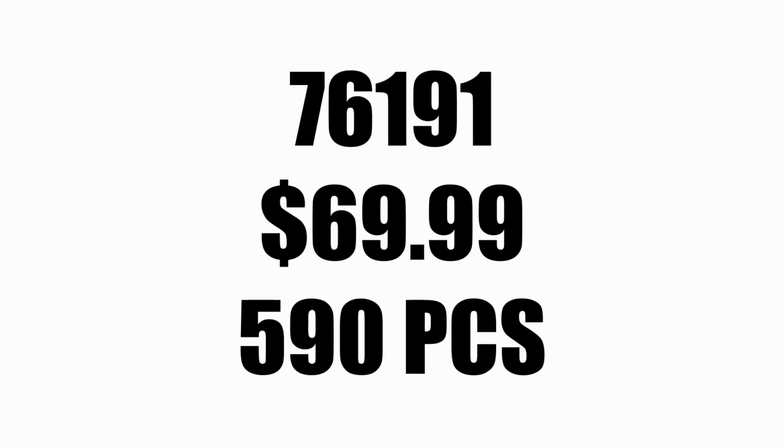Next up here we have set number 76191, and this one will retail for $69.99 USD and will include 590 pieces. And I don't have too much to say for this one. Of course, there isn't a lot of information to go off of here, so I'll just say I'm excited to see what the set winds up being.